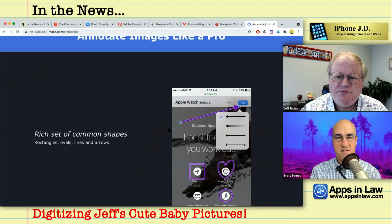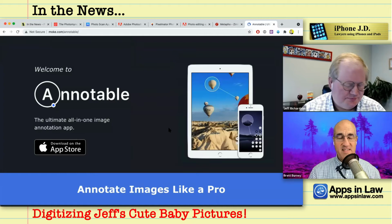Oh, and again, I'm no expert in photography or anything like that, but it's just great to have these tools available.